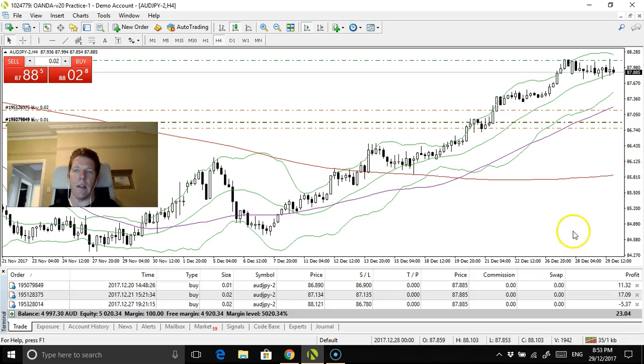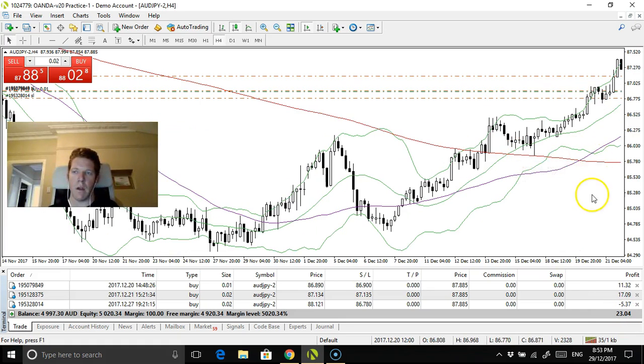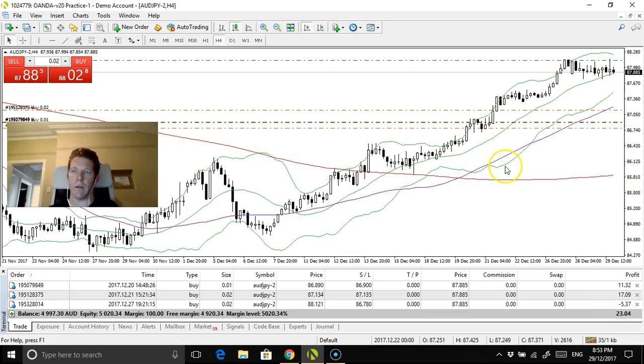What I want to do here is an end of month wrap up as well as an end of week wrap up. So this is how the Aussie yen finished for the week. The thesis with this one is obviously capturing a nice little uptrend. We'll see how it goes though. To be fair, I've made a few positions now. I got in here, I got in here, and I got up here as well.